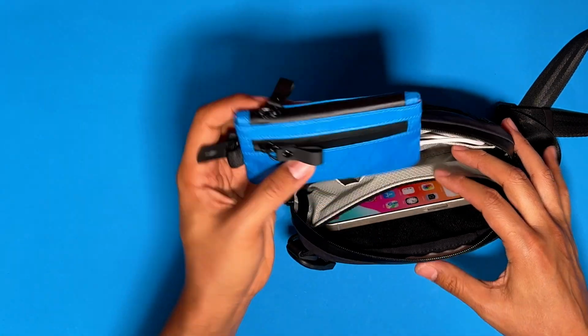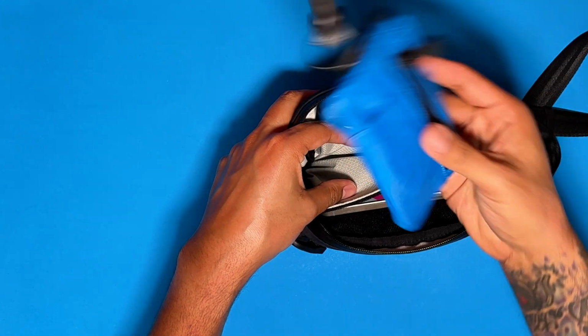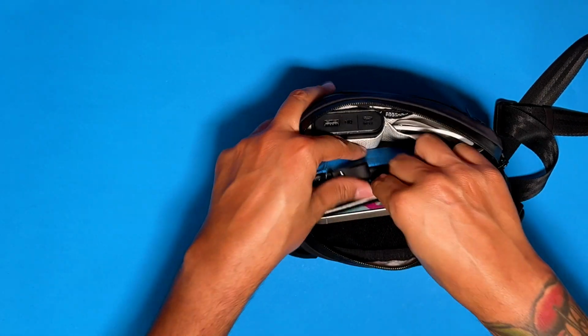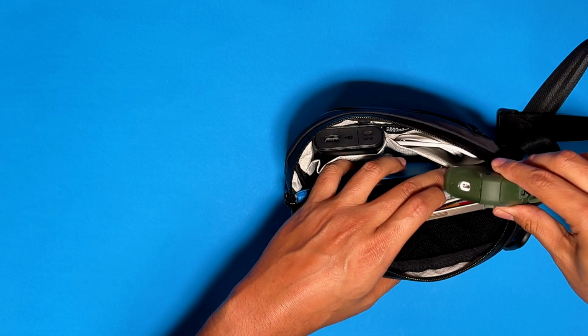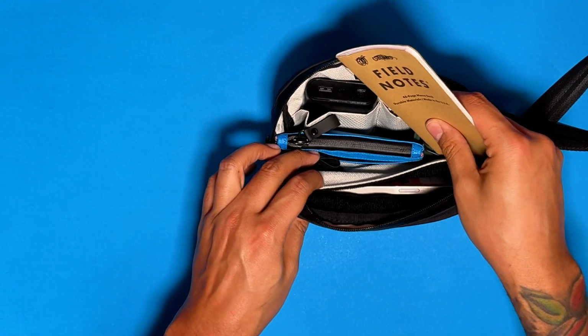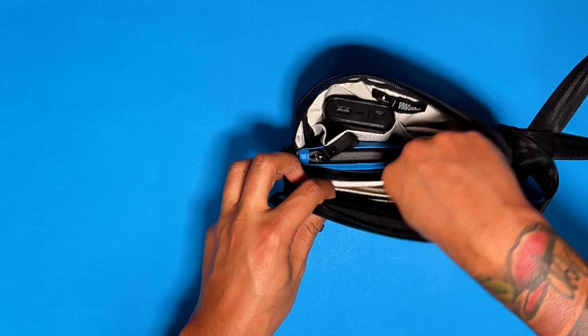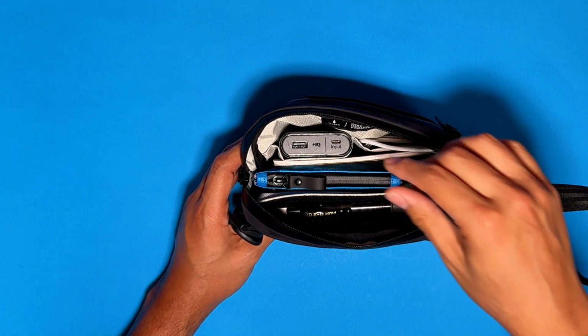I can easily put my ALPAKA Zip Pouch Pro, and here I got some odds and ends like my chapstick, eye drops, a couple of other little items. I can put my AirPods, even with the case, it fits nice on the side of that zip pouch. On the back side, I can keep my field notes down there at the bottom, fits nice and snug there. And I can just throw a ballpoint pen in there when you need it.